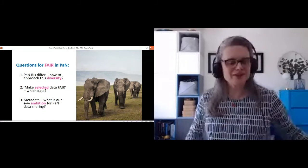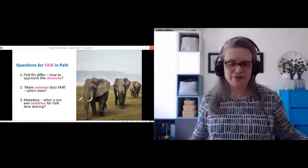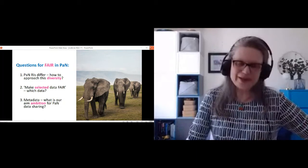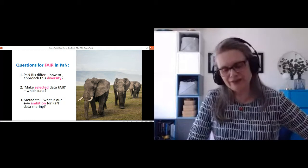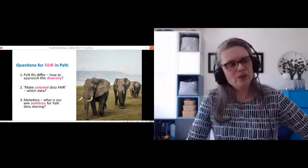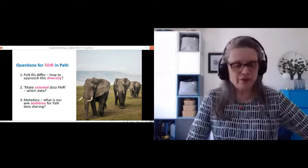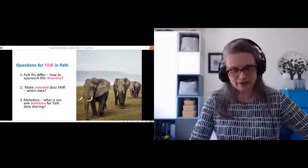So the first one is around the fact that we have the same user base, but PAN-RIs differ. And how do we deal with this diversity? So this may not seem very relevant to FAIR when you first look at this, but it's important to remember that there is no one way of doing FAIR. So we should remember this and value, I think, the diversity and the differences in approach that we have, and aim to accommodate and learn from these differences across our PAN-RIs.